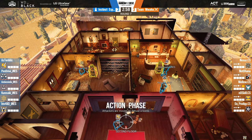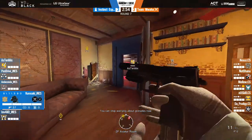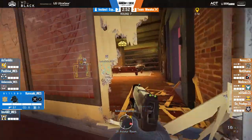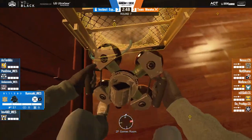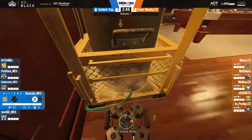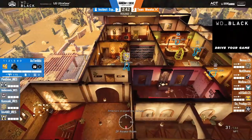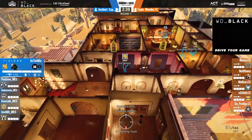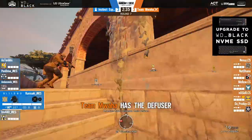Attackers are moving to defuse the bomb. Action phase is underway as a team, Moha are now going to be in the map. Not just droning, of course, they're going to be in the map making sure that they have everything in place. Kurosaki is going to bring down those ADSs. A little late to put them all down, but since he's mostly putting them down inside a site, no problems once again. Attackers have recovered their diffuser.